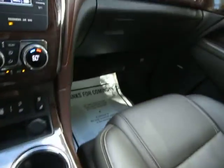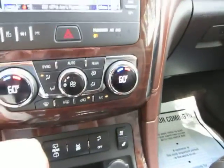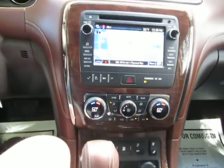Alright, your main glove box is over here, and there is the owner's manual with its casing and all supplemental booklets that you need for the vehicle's operation. Alright, let's see here, what else?